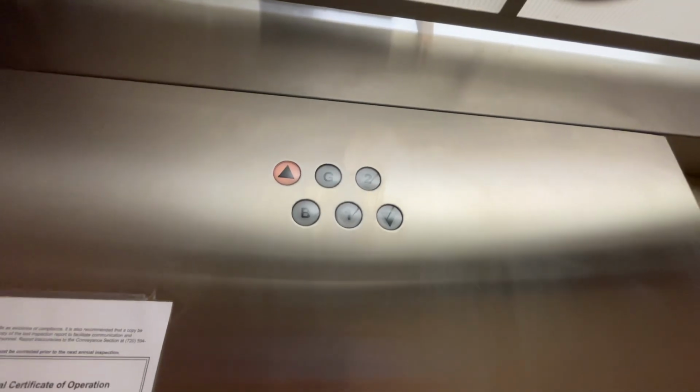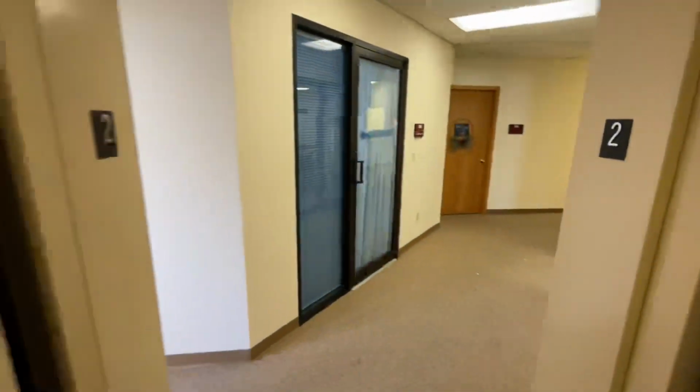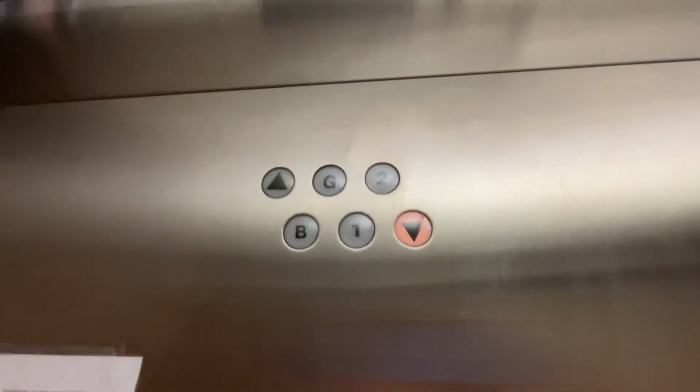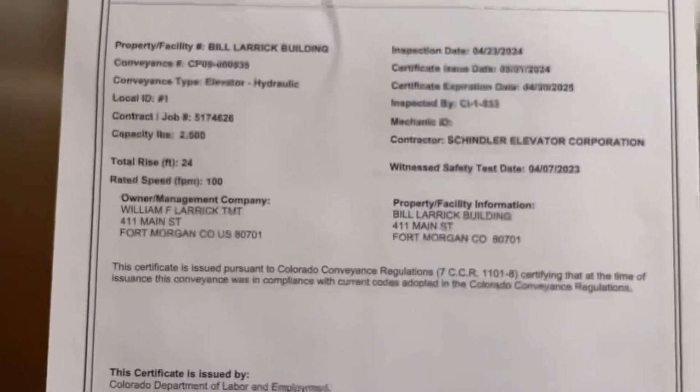Oh, that doesn't work at all. There's the button. Ground floor, I think. The down arrow works at least. This is at the Bill Larrick building.